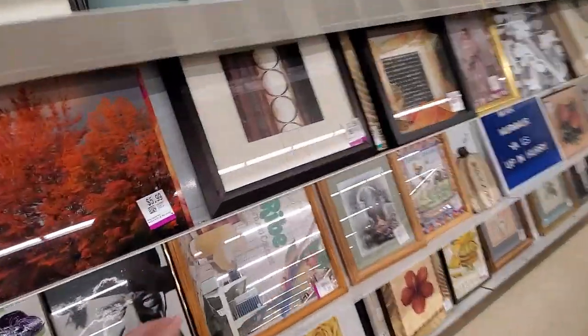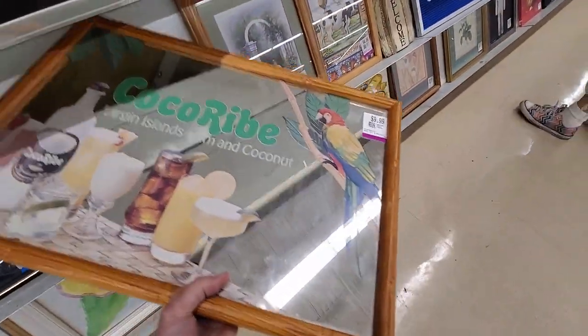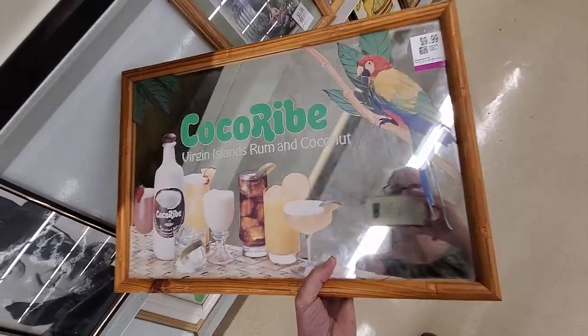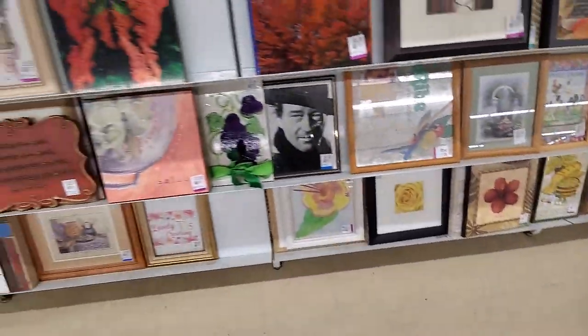Didn't really see anything else too exciting. This just seemed like it would be a shipping nightmare to me. Yes, even I would rather ship a table than a mirror. Go figure.